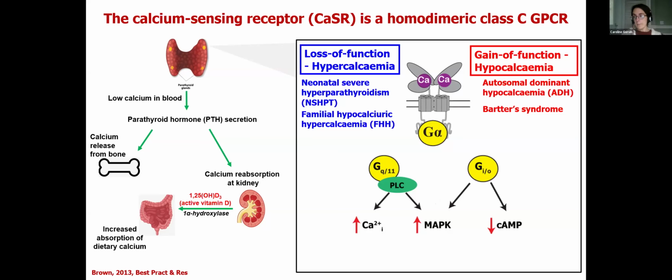These patients have a low urinary calcium creatinine ratio, and as I said, they're largely asymptomatic, whereas gain of function mutations cause hypocalcemia, a subtype of hypocalcemia known as autosomal dominant hypocalcemia. Around 70% of these patients are symptomatic, with typical symptoms of hypocalcemia, things like paresthesia, muscle spasms and tetany. And in a very rare group of people with ADH, we also see a Bartter's-like syndrome.